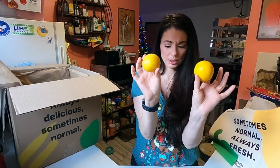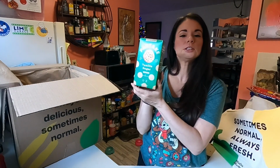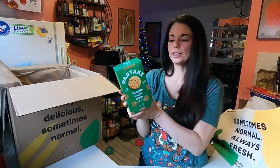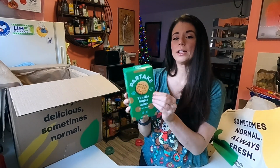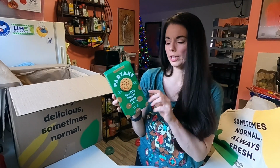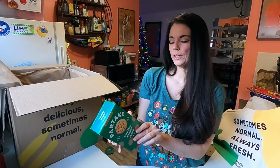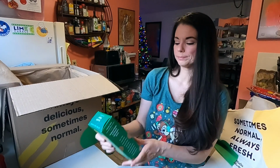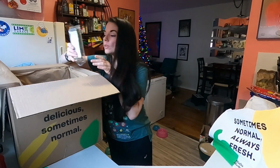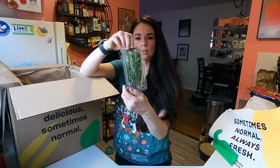Two Meyer lemons, and these look pretty normal to me. Vanilla sugar cookies. I felt like getting these, and they had them, so I wanted to try them. I've gotten other things from Misfits that were this brand, Partake, and they've been okay. The ingredients look fairly good, so we'll give these a try and see how they are. Fresh rosemary, and this looks good.